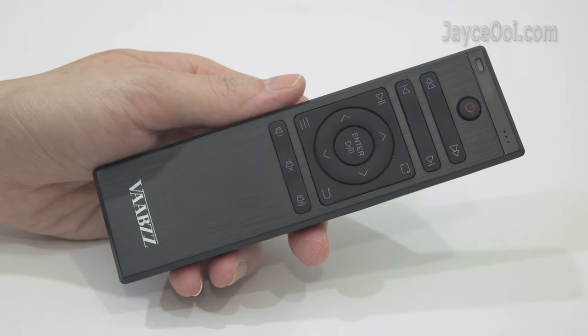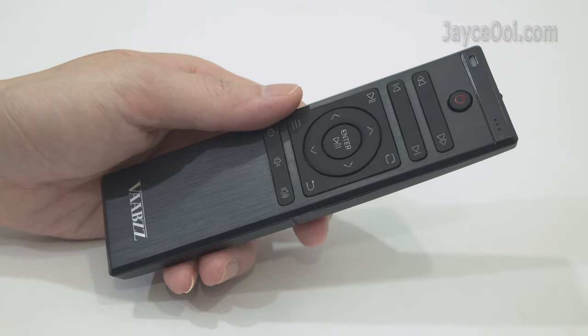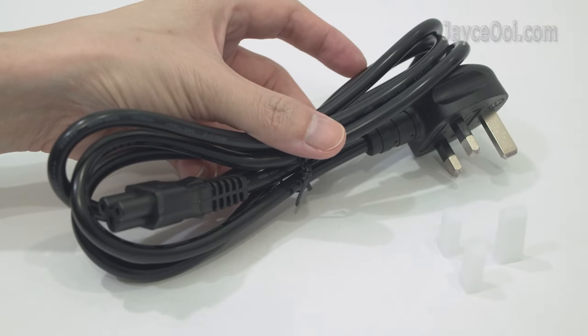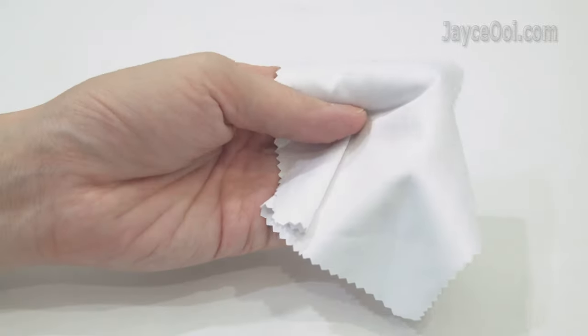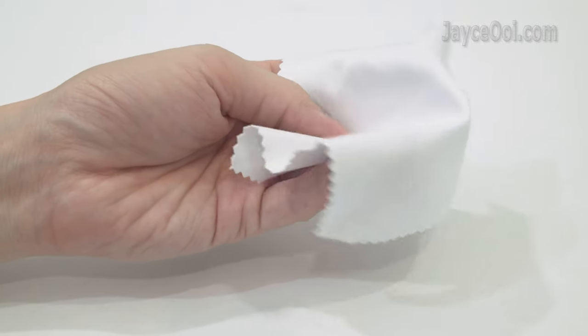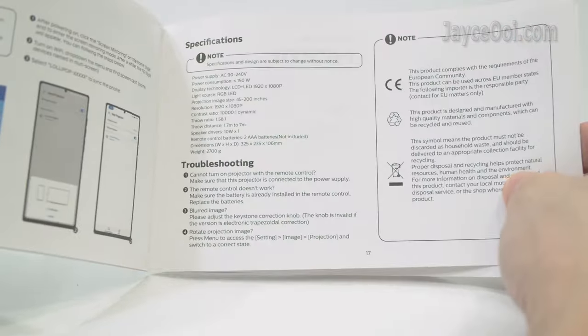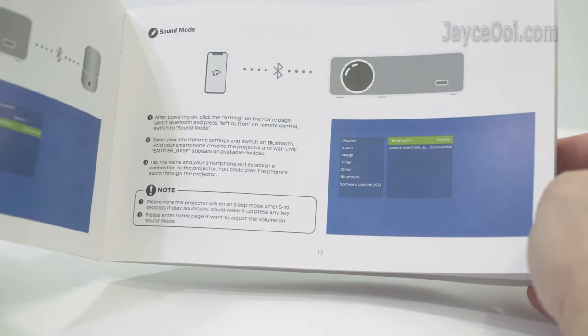A nice and solid remote control for navigation. However, HDMI cable is not included. Power cord with the correct plug for your country. UK plug for me. A lens cloth to clean the lens. Finally, a useful and detailed user manual. All the information you need is there.